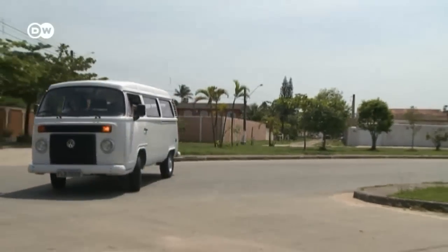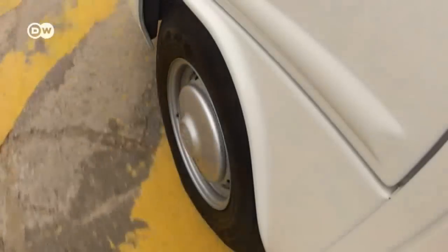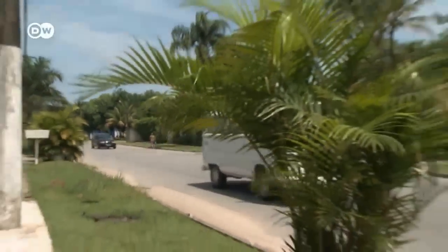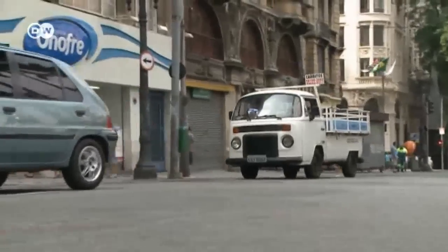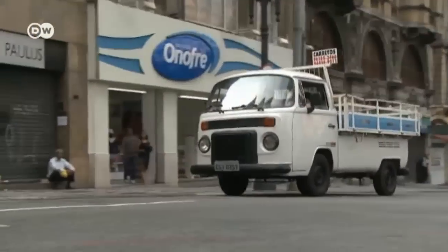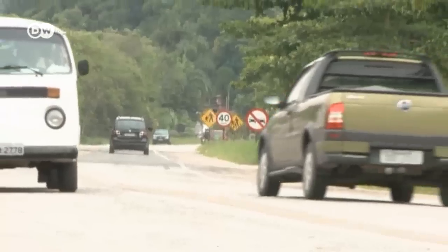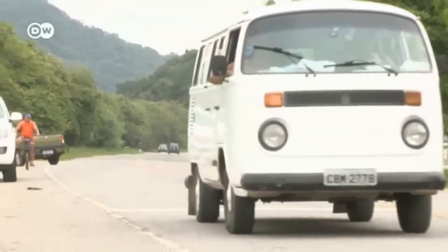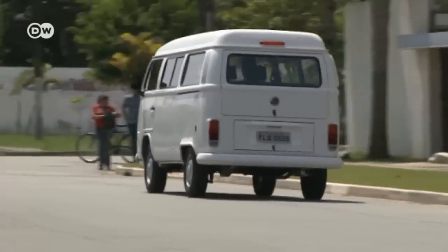Old VW buses, like the T2, have legions of fans. The last one rolled off the production lines in Germany in 1979. But in Sao Paulo, Brazil, production of the T2 continued right up until the end of last year. It was a huge success during its lifetime. For a whopping 56 years, an average of 20,000 rolled off the assembly line every year. Now it's the end of an era.